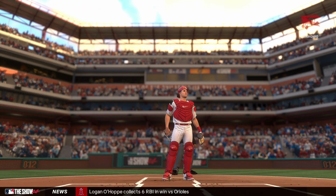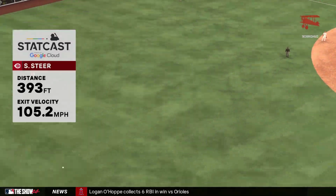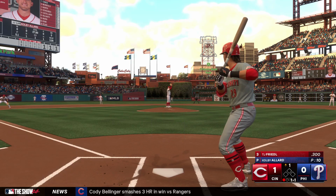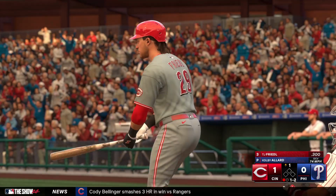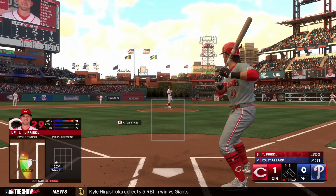I mean, everything was on time, took a direct path to the ball, excellent extension, and just drove it out of here. Nothing better than when the ball jumps off your bat like that. TJ Friedl, the next to hit for the Reds. And strike two. Part of the order coming through now, and with one home run already in this inning, they're definitely looking to do some more damage.